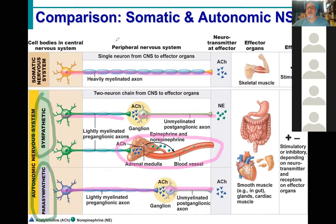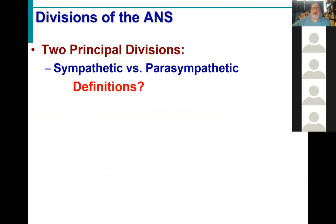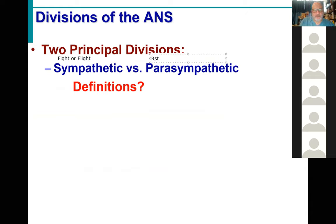All right. And that is where we will pick up on Tuesday. We will talk about our two branches. And again, the last point I'll leave you with, because I want you thinking about and looking at this information: what is the cutesy little rhyme we have for the sympathetic nervous system? Fight or flight. Yep, fight or flight for the sympathetic. And you're right, rest and digest for the parasympathetic. So we'll see if those cutesy little mnemonics are accurate or not when we come back on Tuesday.